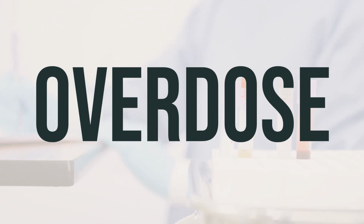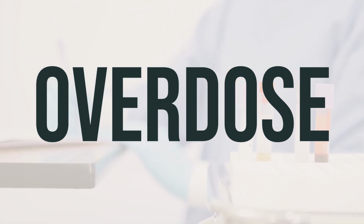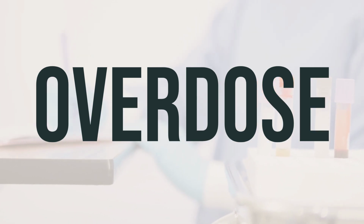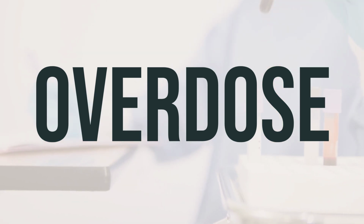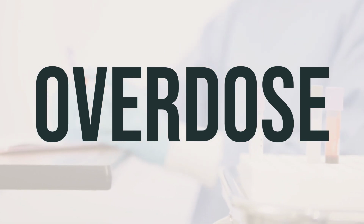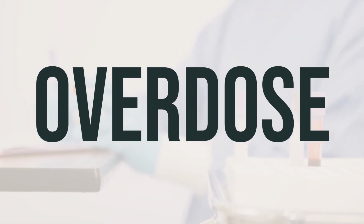If someone has taken too much Etoposide Vial and is experiencing severe symptoms such as passing out or difficulty breathing, it is important to seek immediate medical help. In the U.S., you can call your local poison control center at 1-800-222-1222. In Canada, you can call a provincial poison control center for assistance.